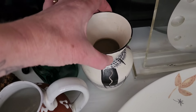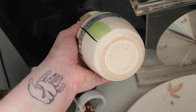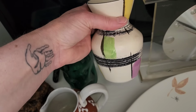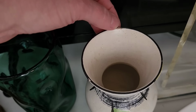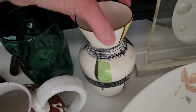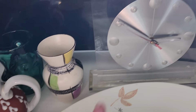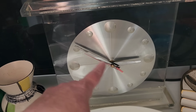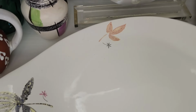Getting back to the haul, you saw me pick this up and look at it as well. This is West Germany. Very mid-century modern design to it. Has a tiny chip right there. I like that because that shows me they used the objects. It just wasn't sitting there looking pretty. They used them. That's the big lucite clock that I got. It does not work right now, but I'm going to see if I can get it working. It needs a giant battery, and I do not have giant batteries.